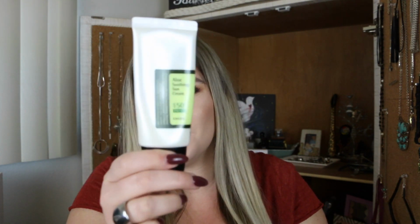Oh, the back of my SPF. This is my SPF. It is the COSRX Aloe Soothing Sun Cream SPF 50 plus PA+++. COSRX is a Korean brand, and I am down to here already. I like that this is affordable. I want to say I paid like $12 or something for this on Amazon. It's not a huge package, but it is affordable, which is nice because I basically bathe in SPF.